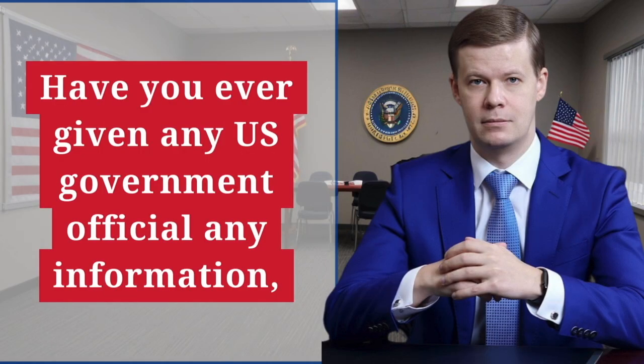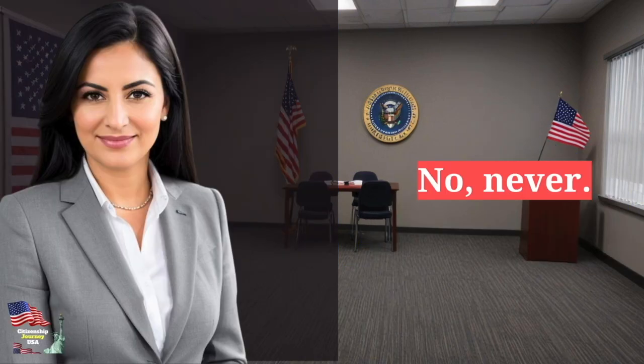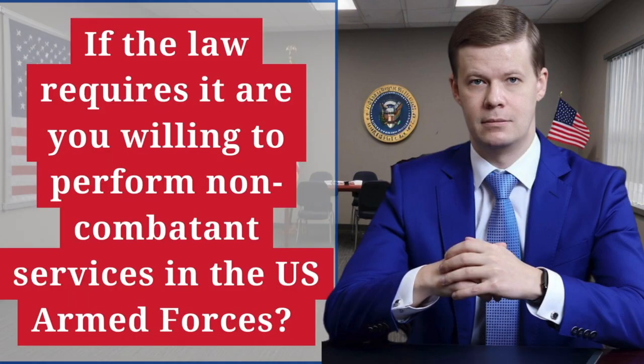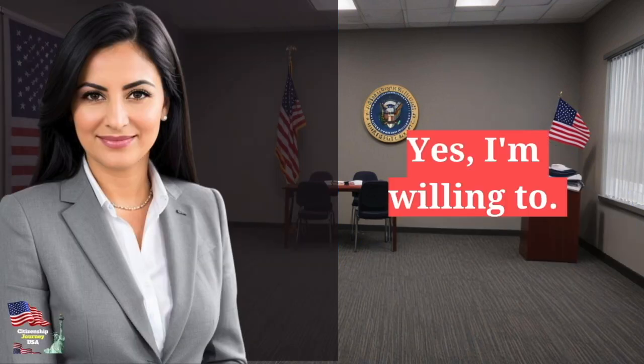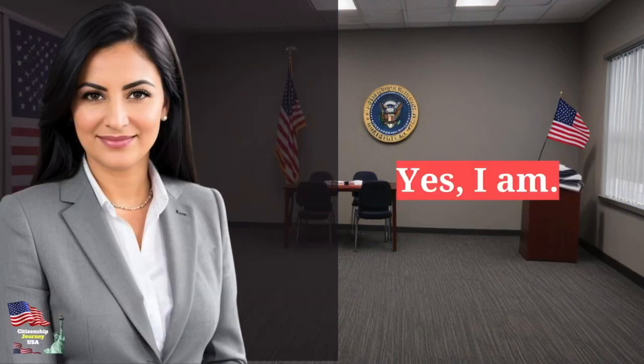Have you ever given any U.S. government official any information or documentation that was false, fraudulent, or misleading? No, never. If the law requires it, are you willing to perform non-combatant services in the U.S. Armed Forces? Yes, I'm willing to. Are you willing to bear arms on behalf of the United States? Yes, I am.